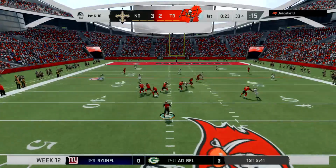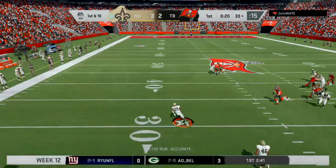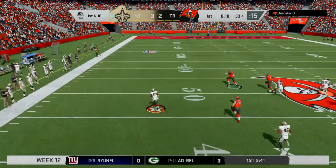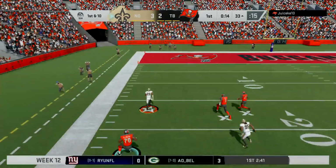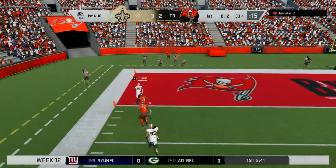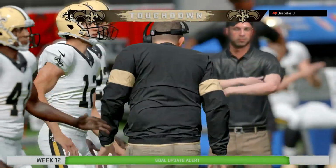Now a play fake here on first down. He rifles one that's intercepted. Picked by Kendall Fuller. He's got a convoy, and he might be gone. And he'll score. Touchdown, New Orleans.